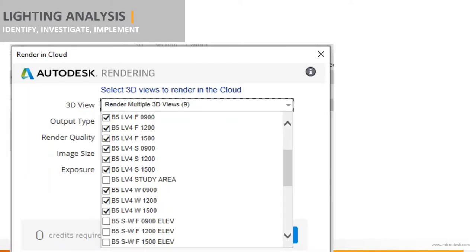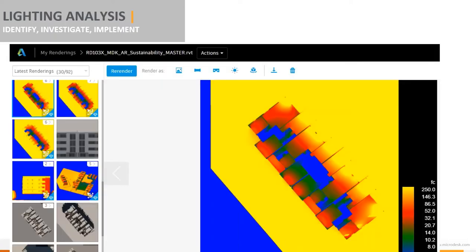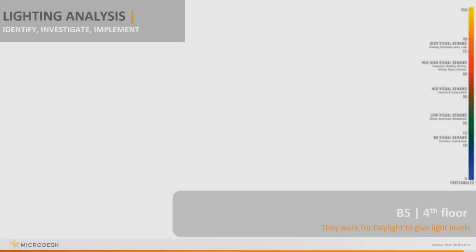With these multiple batch view renderings, you can cut that time down even further and send them to the cloud and batch view all your preset views with your presettings to the Autodesk rendering cloud and understand them all as a whole process. And it could be made much more efficient within the sustainability project template that we have available. And this is customizable views and content for all you guys.